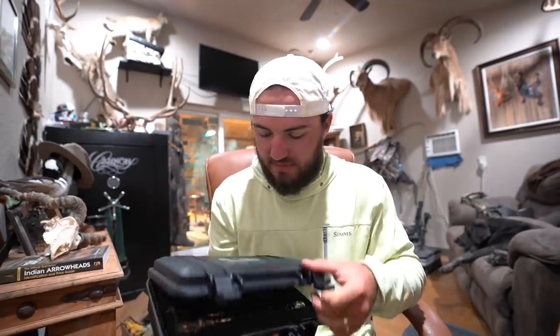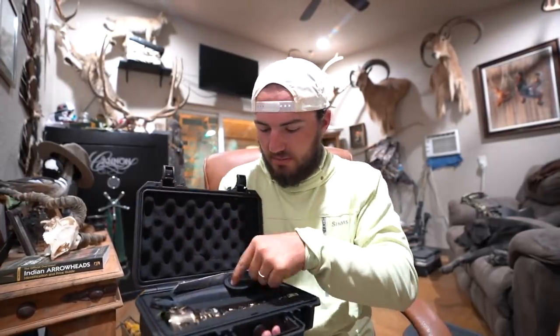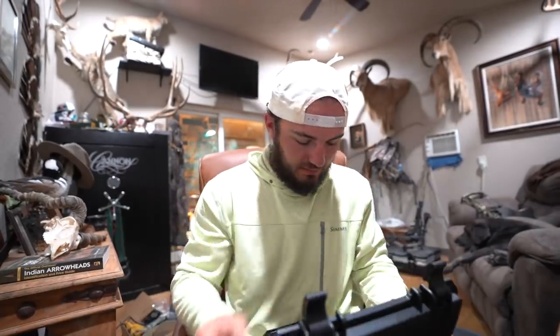So let's start out with my favorite hunting light. This is the Havilet Pro 2, and this is a new edition. This is the camo edition I have not seen yet. Look at this thing, this is awesome. Comes with this awesome case. Also comes with a carrying pouch you can put on your bag or your belt. Let me get this off here.